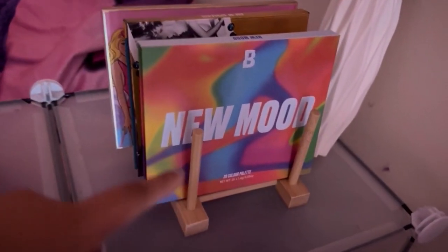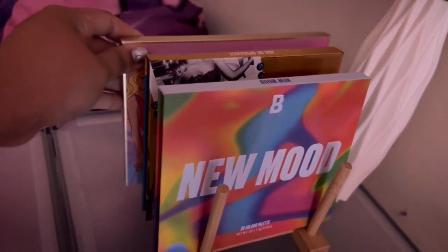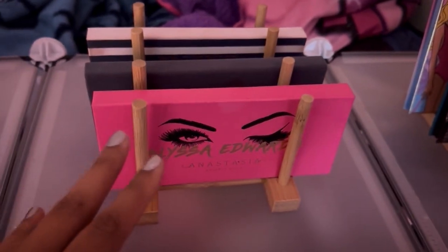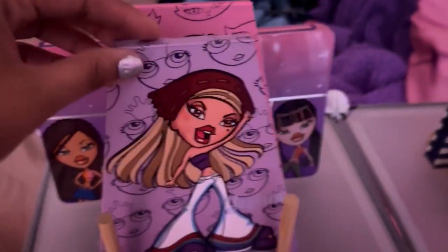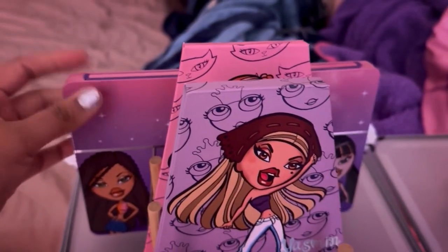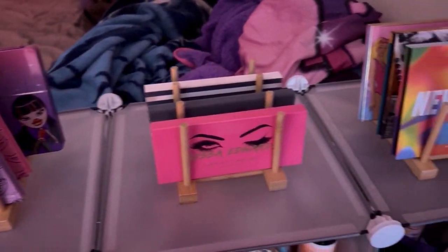So right here I went ahead and added a couple of Beauty Bay palettes and then my Glam Light Barbie palette in the back. In the middle section I went ahead and added a couple of ABH palettes, and then we have this, which is my little Brat section. I have two Brat palettes, have the Big Daddy Brat palette in the back. So that's basically what this section looks like.